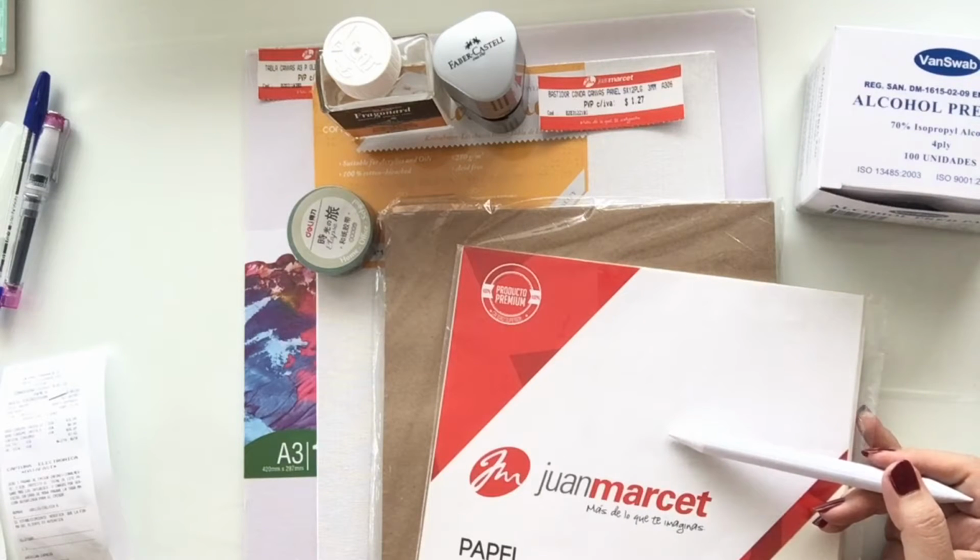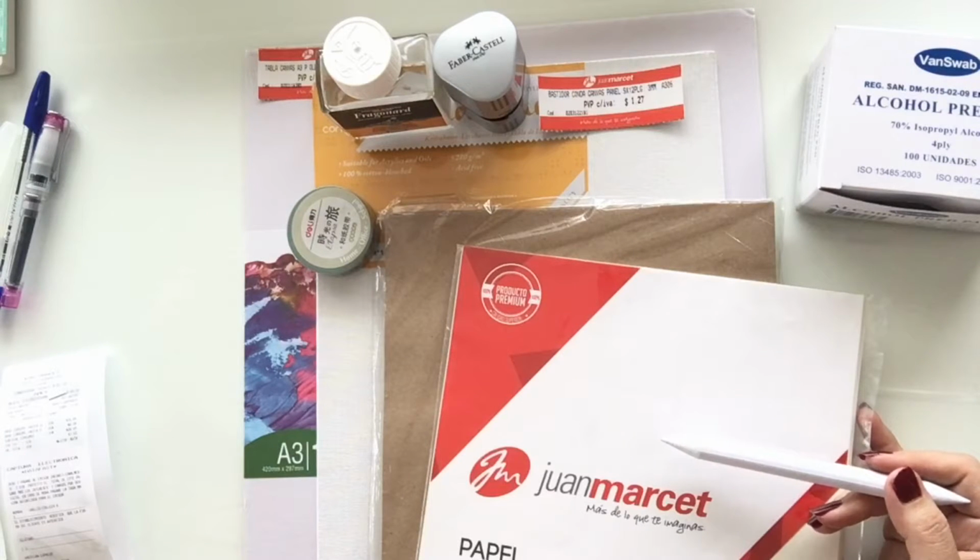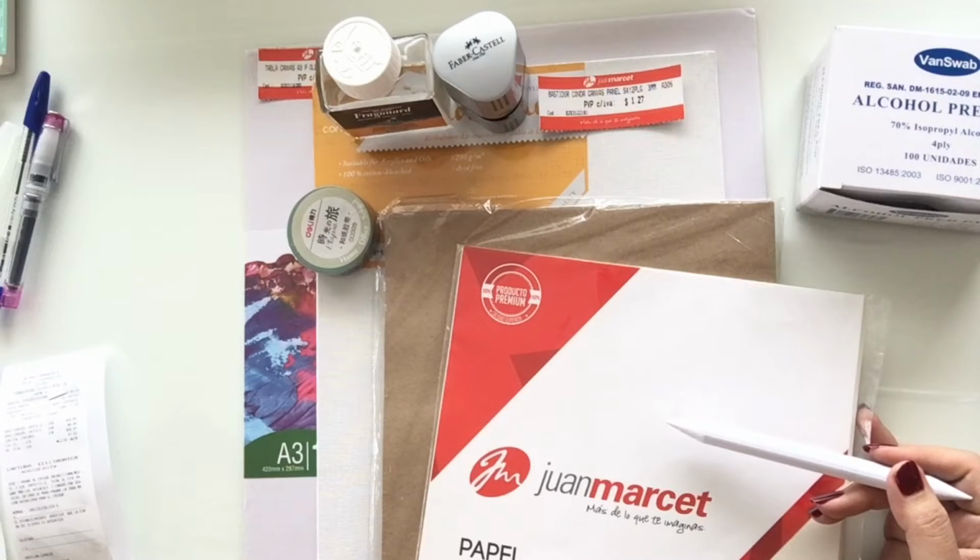So they have a lot of things for mixed media and painting. They have a lot of painting artists here that will paint on the weekends, on the street corners, or in the famous parks. So it is nice that I can find those items.